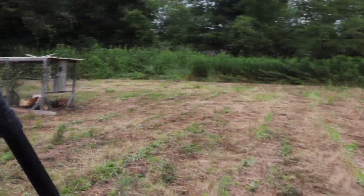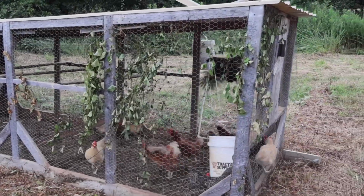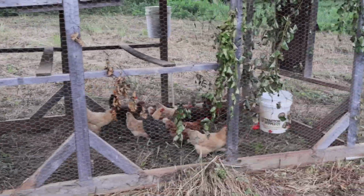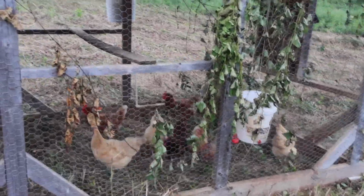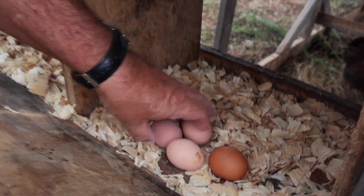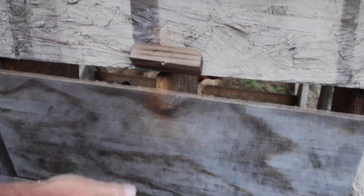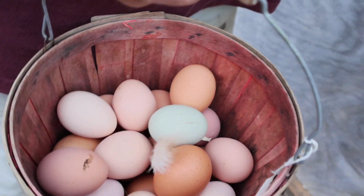All right, we got one more. Let's go get it. Where's that, 18? This is 20, 22. Wow, these old girls did all right today. 24. That's a pretty egg. 26. So, on average, we've been getting about 30, so we're at 26. Not too bad for a Sunday.